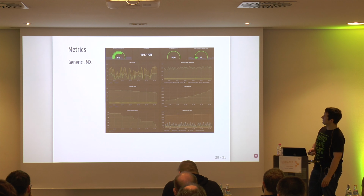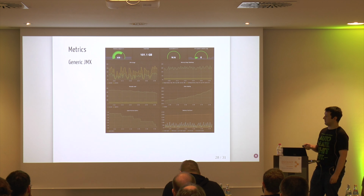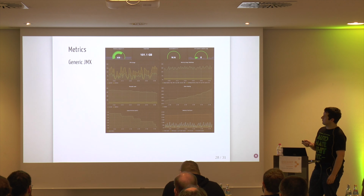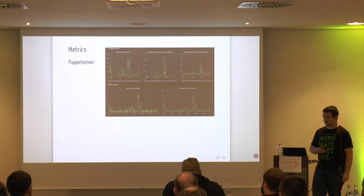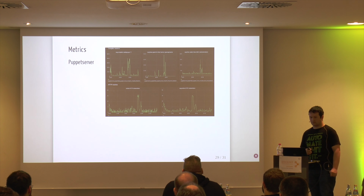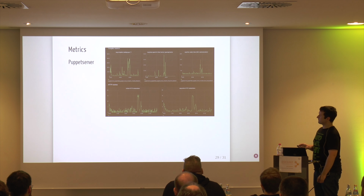This is again JMX data, just from a more active Puppetserver, so you can see it looks quite different. It uses way more memory, and also heap usage of memory looks quite different. And we have another screenshot from the actual Puppetserver metrics that you can get via JMX.